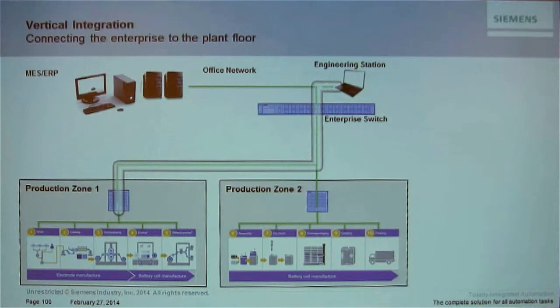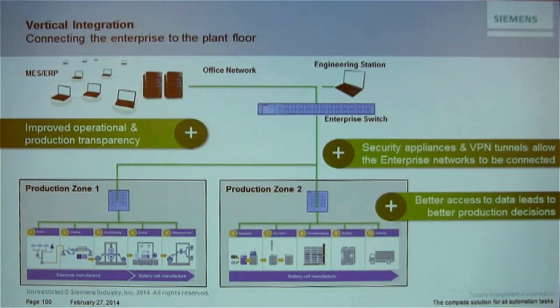Now, with the enterprise switch, you have things such as security appliances and VPN tunnels. Very often, if you're connecting from an office environment to a plant network, what are the things we are concerned about? Hey, I need my plant network to be a little separate. I need it to be isolated from all kinds of malicious stuff that can go in there, right? So for that, I need VPN tunnels. I need security, we call it defense in depth, down to that particular zone or that particular area, which I am pretty sure can be encrypted and locked down when it comes to keeping my ingredients or recipes or my code intact, right?